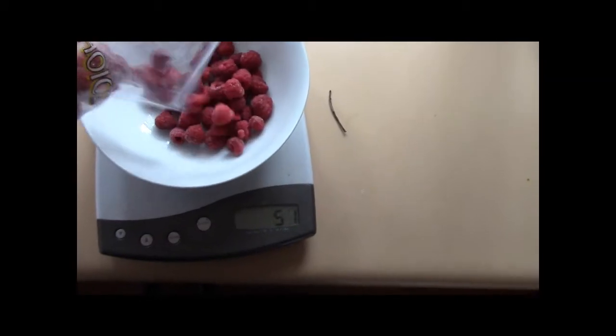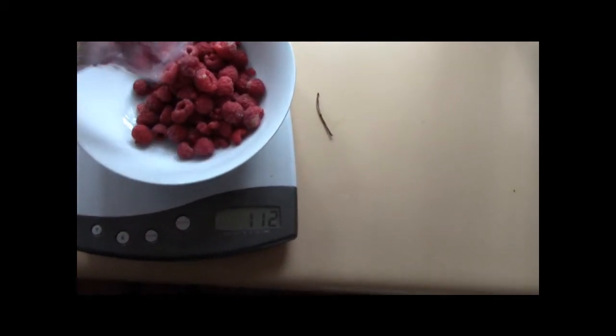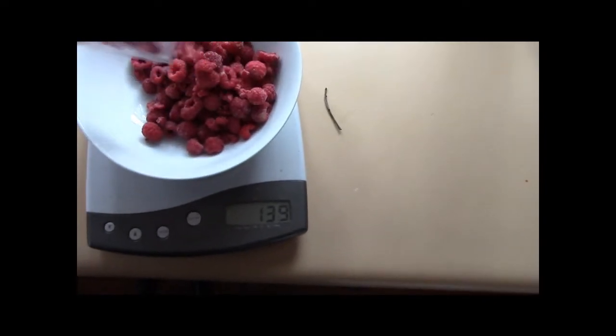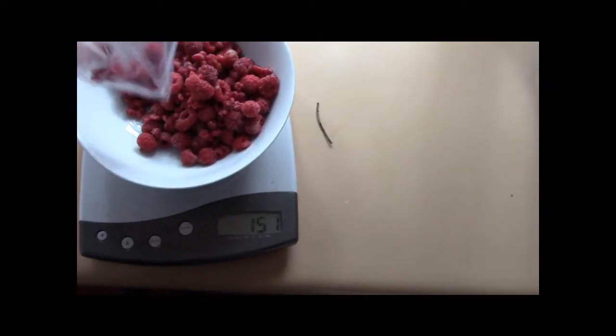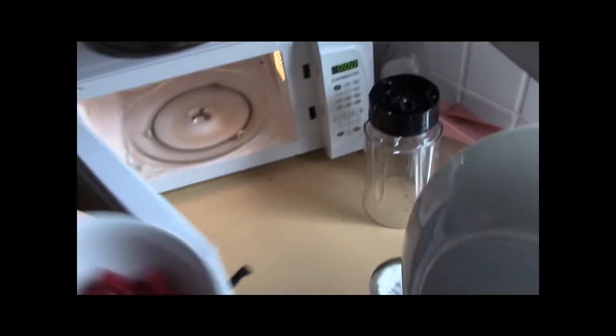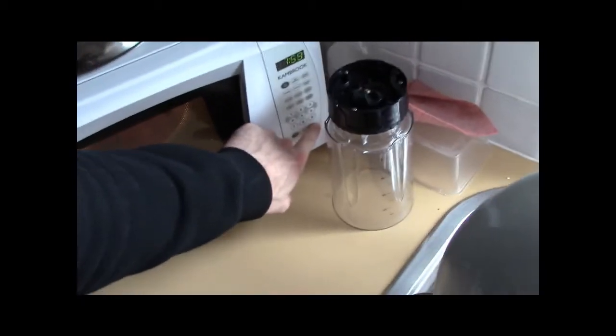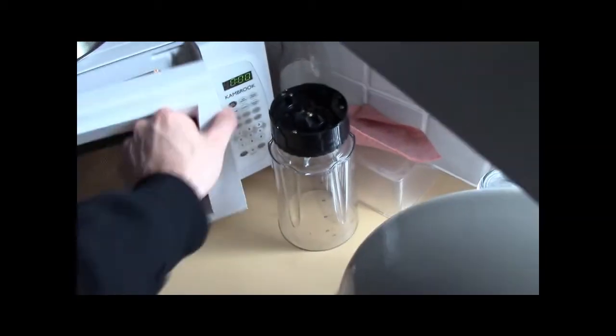We'll go for, whatever, maybe just 150 grams of berries. Let's see if I can do this one hand. 140, 151, 150, we'll take it. I just defrost these in the microwave. Okay, so the berries are done.